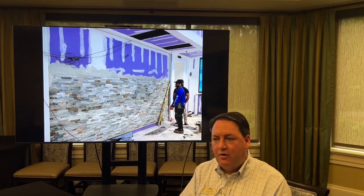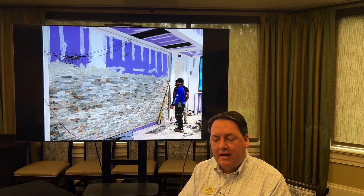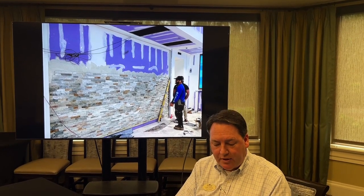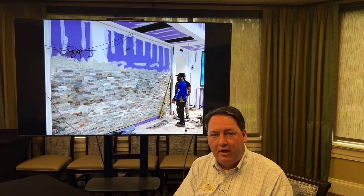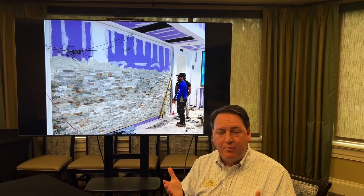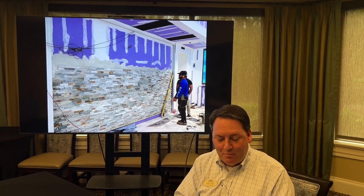We're excited to get it open, but at the same time, we want to make sure everything is done right and ready for the members to enjoy it. So more on that. When I know more, you will know more. I know a lot of members have asked me and the team and the board, when is the bistro going to open? And you'll know when I know more.